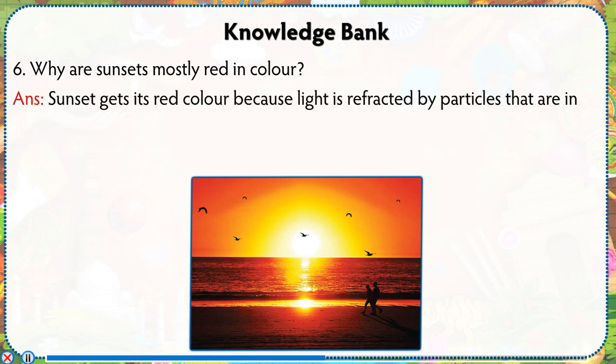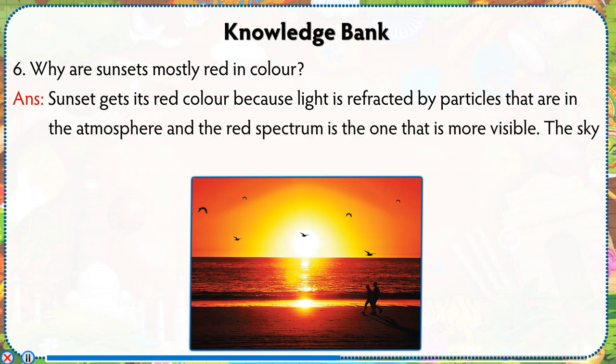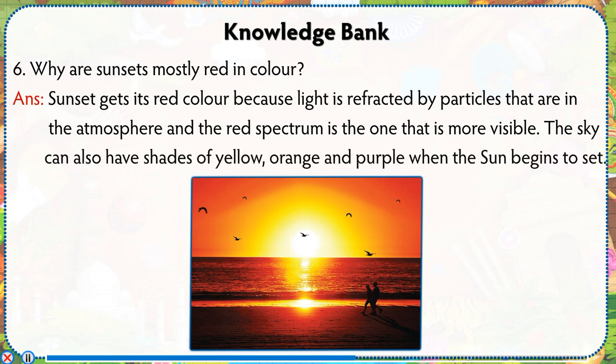Why are sunsets mostly red in color? Answer. Sunset gets its red color because light is refracted by particles that are in the atmosphere and the red spectrum is the one that is more visible. The sky can also have shades of yellow, orange and purple when the sun begins to set.